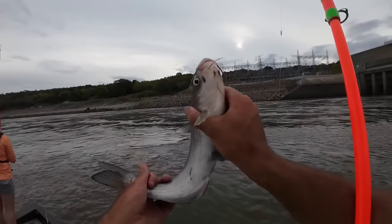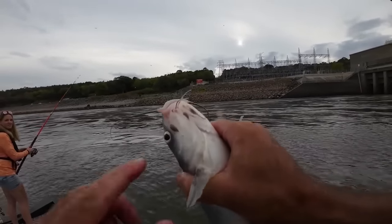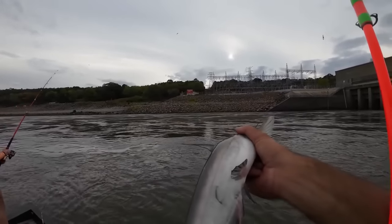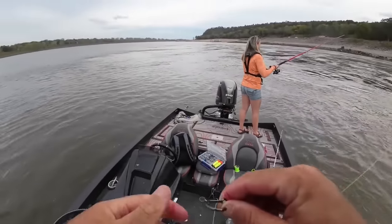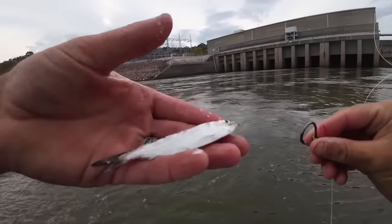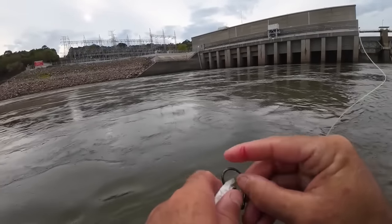We need some bullheads. This thing's got some crazy leech parasites on his chin. Look at that, one, two, three leeches. That's a nasty little dude. All right, on the board. I noticed in our net full of shad, we also caught some baby skipjack. I'm gonna rig him up. He should be good and tasty.